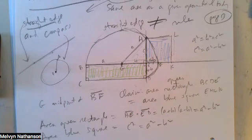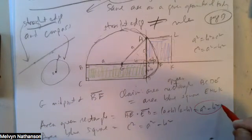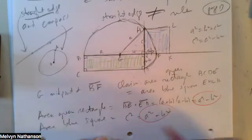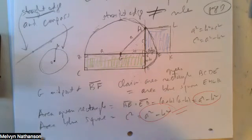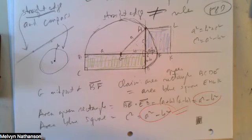And a miracle has happened, we're done. The area of the green rectangle is A squared minus B squared. The area of the blue square is A squared minus B squared. They're equal. So this blue square has exactly the same area as the green rectangle. So it's worth spending an hour or whatever it takes to go through this proof very carefully, because it's quite a beautiful proof in Greek geometry.